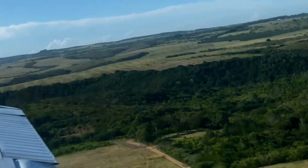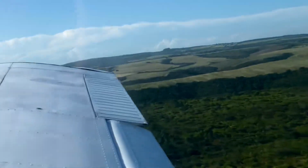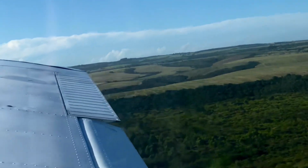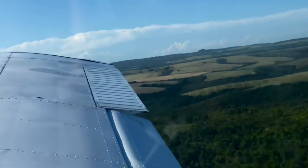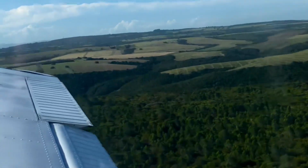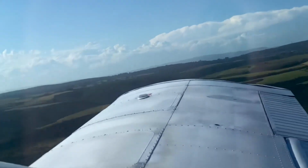The initial views are stunning over Port Alfred Airfield. The vegetation around is so beautiful to see. The natural views are something to see, and getting to see them from this flight gives me a whole different perspective.